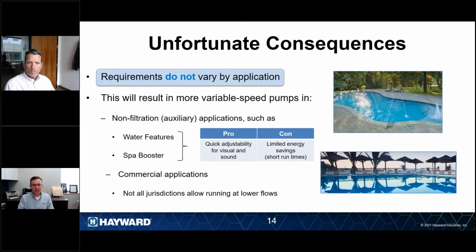So with that said, I do want to touch quickly on some of the unfortunate consequences of this regulation. They were unintended, but we really couldn't get around it because of the requirement that DOE says the requirements do not vary based off application. So it doesn't matter how the pump is being used, if it's being used for filtration or water features, spa booster pump, they still have to meet the criteria. Usually those water feature pumps are larger pumps because you need more flow. Those are the exact pumps that we can't make single speed.